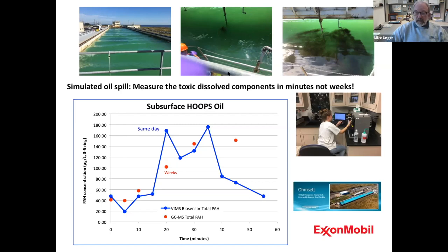They produced the spill. I was taking samples over time as it moved down this wave tank. Kristen ran the samples on the biosensor in the lab. And the same day as this was occurring in the wave tank, we produced this blue line right here and traced the increase in the PAH concentrations as the oil spill moved down the tank. Our colleagues at ExxonMobil took samples and sent these away to their lab.